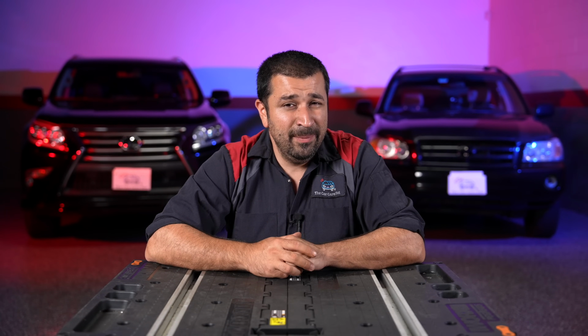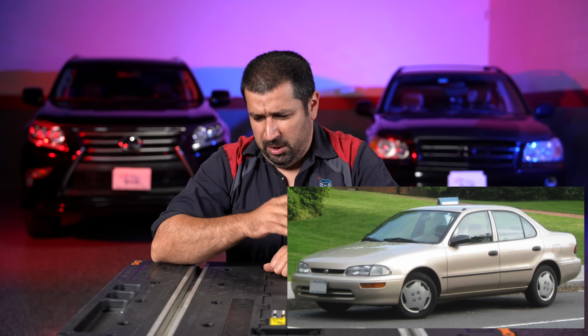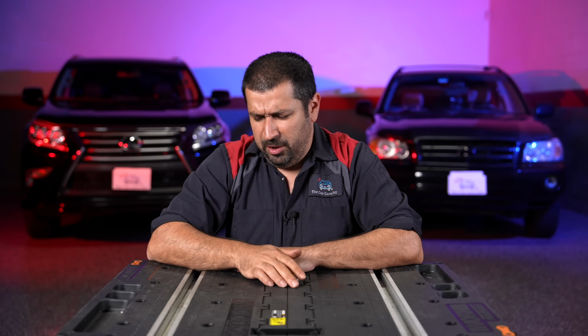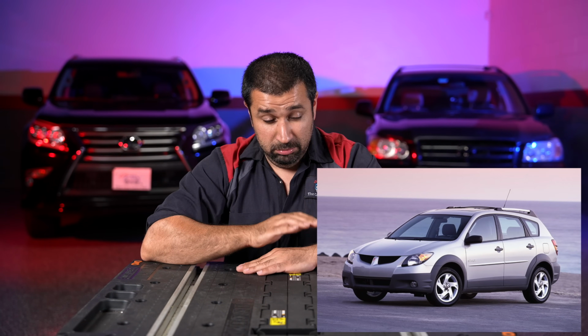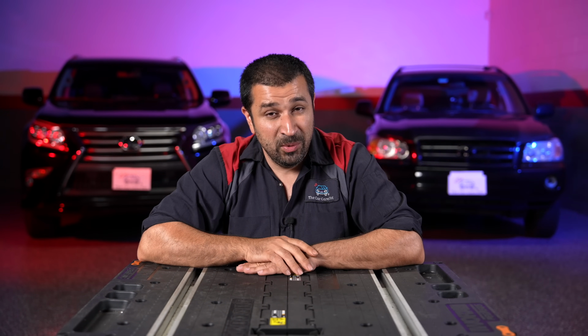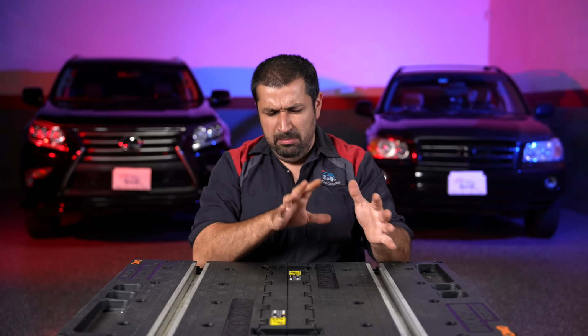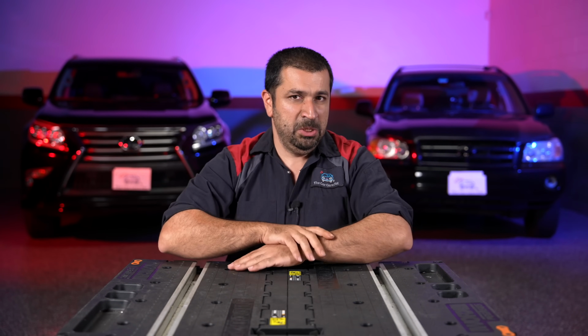Some of the stuff that came out of their joint venture were the Geo Prizm, and then the Chevy Prizm, or however you want to call it, which is basically a Corolla, and then the Pontiac Vibe, which was a Matrix. Great car. Horrible to service today because nobody will sell you parts with warranty. But then sometime in the 90s, there was a catch.